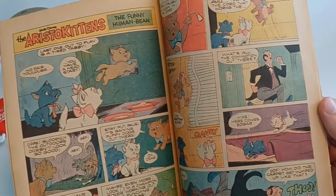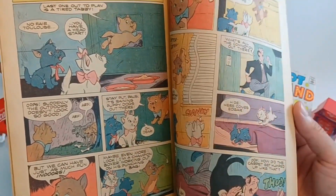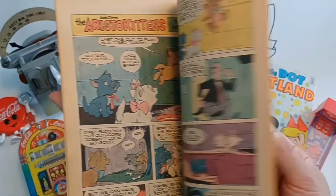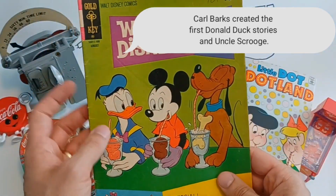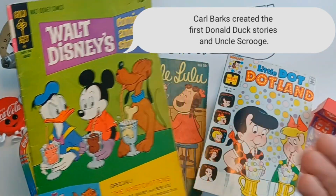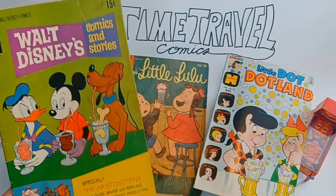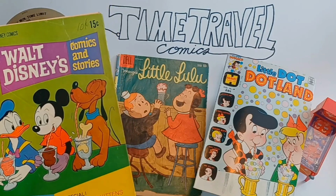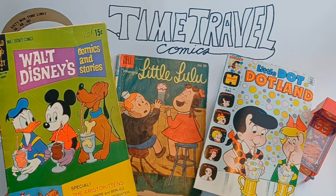So, really cool. The Aristokittens, that's a fun little series too. Also a cartoon in the Saturday morning lineup. So, if you couldn't get to Saturday morning fast enough, you had a comic book. And this one was a great one with Walt Disney, a very beloved and popular and common character that we know. So there we have some more milkshake fun.